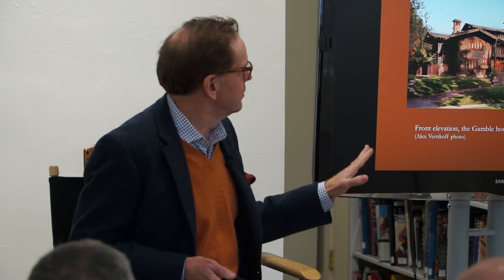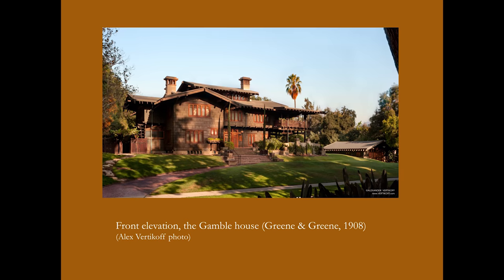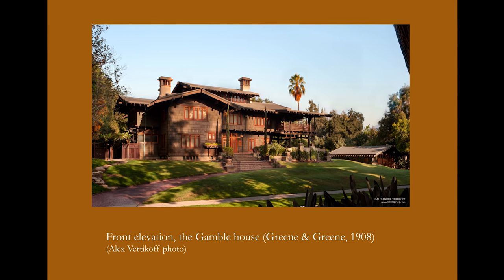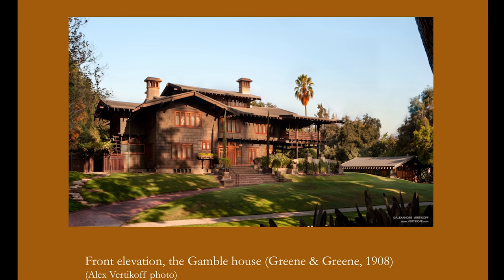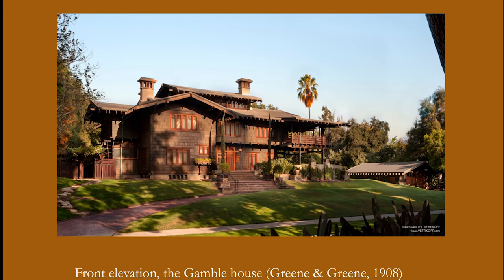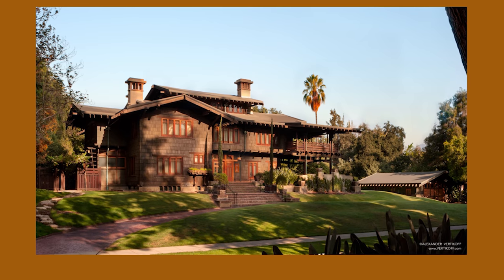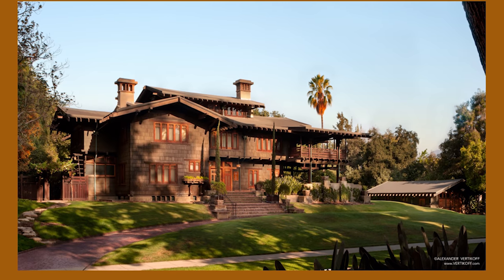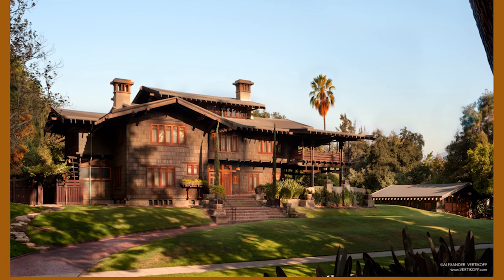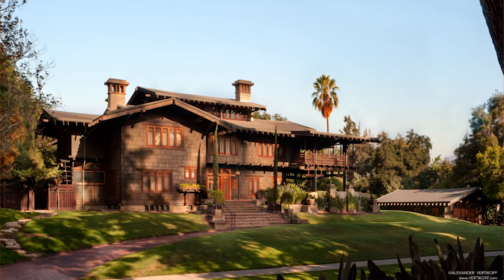Just to orient you, the Greens are probably most famous for their architecture designed between about 1906 and 1911. A relatively short period of time during which they had the privilege and great luck to have clients who were really interested in the kind of work that they were doing and able to pay for it. So the Gambles of the Procter & Gamble Company of Cincinnati, Ohio, commissioned this winter home from Greene & Greene in May of 1907, and it was completed in time for them to have Thanksgiving dinner there in 1909.